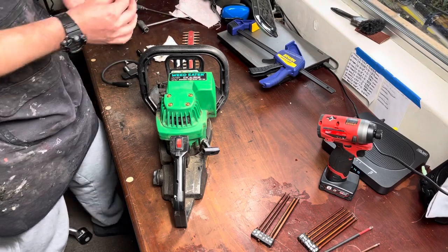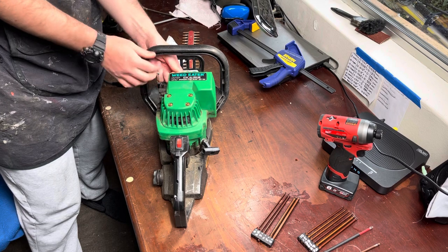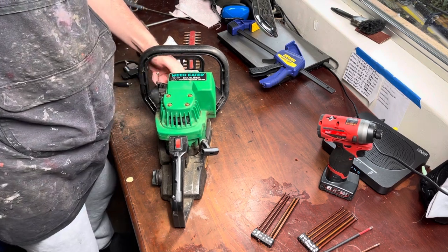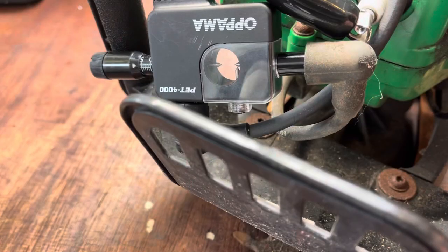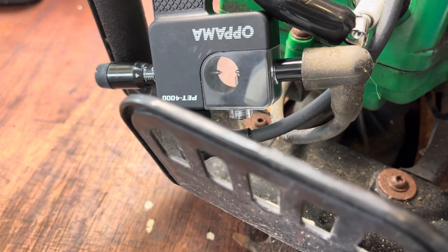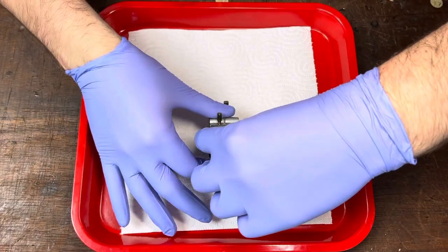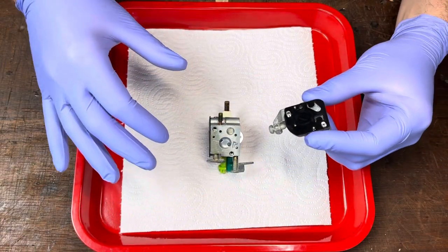We need to put the spark plug in so that we can create compression, because it's much harder for the spark to jump a gap under compression. There we go. Okay.